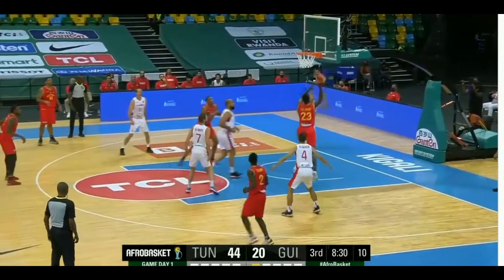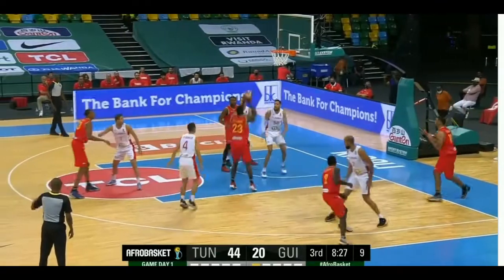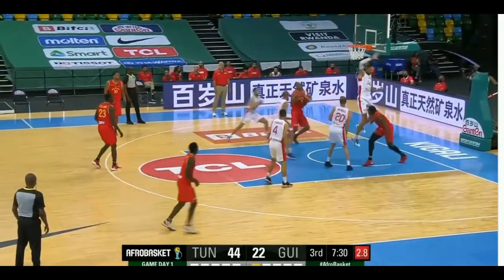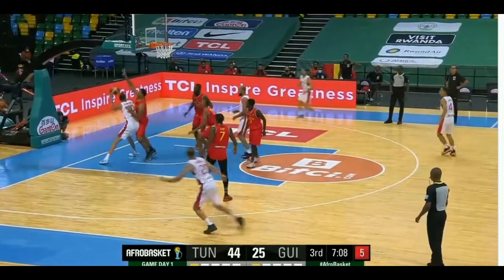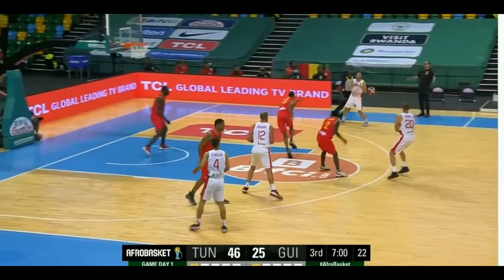So in Africa, just to say this. These teams already matched up previously. Let me just pull up their matchup real quick. Tunisia matched up with Côte d'Ivoire on 9th August 2001. Tunisia beats Côte d'Ivoire 68-58. This competition was the Africa Championship for men.